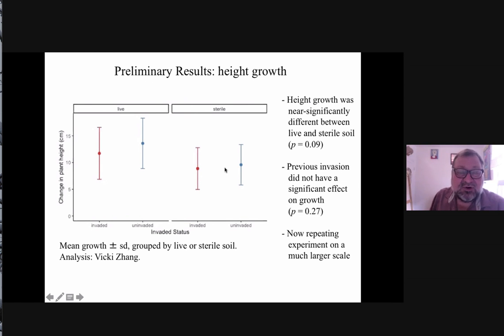So far, though, there's no hint that there's a benefit in invaded versus uninvaded areas. Again, red's invaded, blue is uninvaded. We're repeating this experiment on a much bigger scale, so we've got a better understanding of whether the soil community is having an effect. But so far, it's not looking promising as an explanation for why invaders can't survive outside of town.